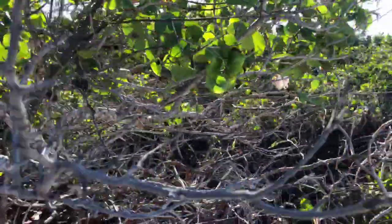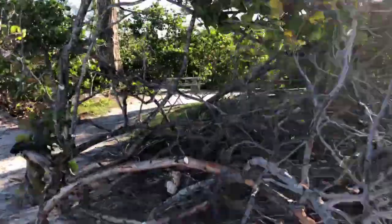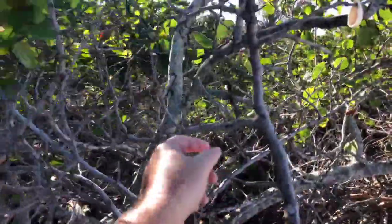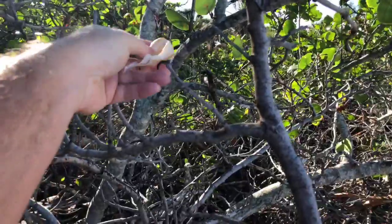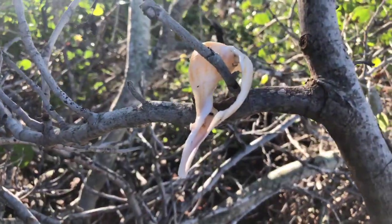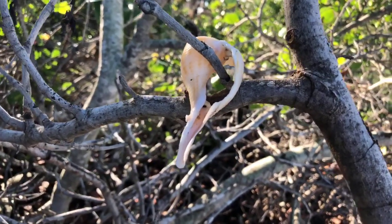So I'll find a nice branch to put this on. Let's see here. Something where it'll be around for a while. Let's see. How about this branch right back up in here? Hang this whelk right up in there. There you go. That's for all you folks watching that can't be out here. That shell's for you. There you go. That's a lightning whelk.